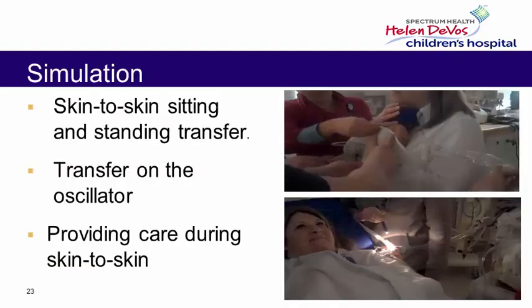Some of the ways we used simulation was, and this is one of our staff members, she was really excited to be able to play, we had them do skin to skin with the mom and had the staff work out how many people were needed. You'll see that in the video I'm going to show you. We actually put kids skin to skin on an oscillator, and we wanted to make sure that was safe and we had the right people and people understood how to do it, because obviously safety is number one.